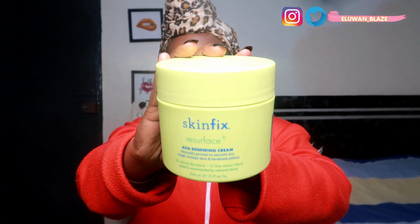Thank you, Skinfix. You kind of saw my problems. Wow, they also sent a body renewing cream. This is the Resurface Plus. This is the cream. It smooths dry, bumpy, rough skin, and chicken skin. Well, I don't have chicken skin, but we don't want to risk it. So thank you, Skinfix. Thank you for sorting a girl's problems out, because my body skin is dry as hell, but my face is dry to normal, so you can tell that is not.